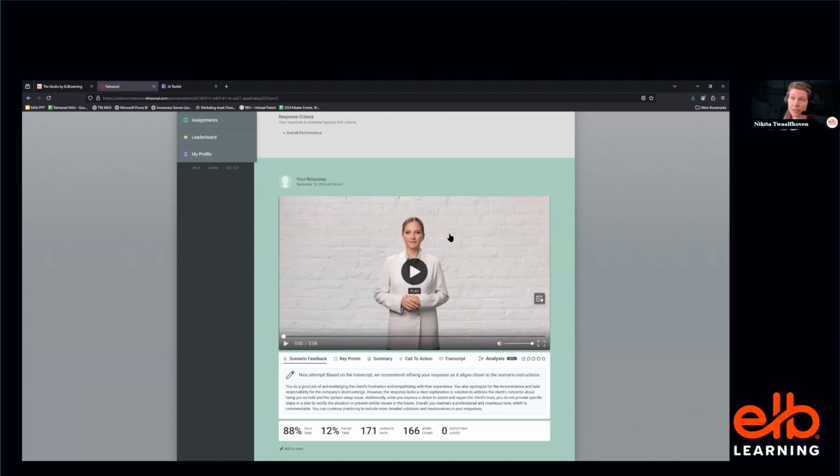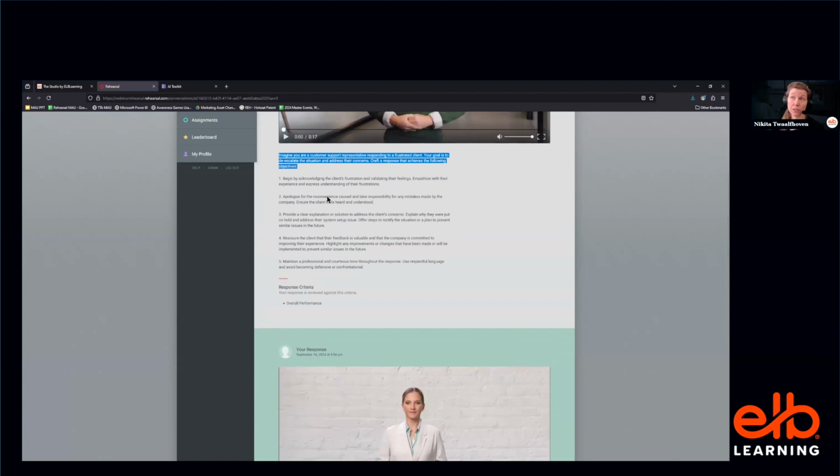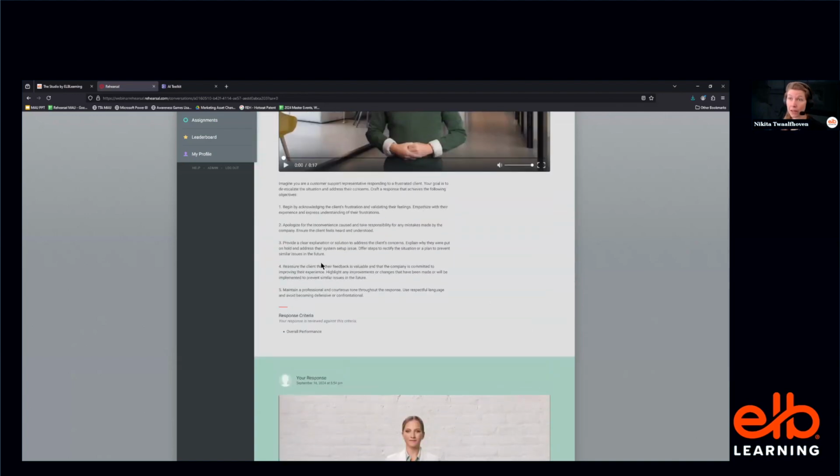As you can see in this sample response, the learner followed the majority of these instructions. But our retry with AI analysis gate assessed the learner, saying that they did a good job acknowledging the client's frustrations and empathizing with their experience. You apologize for any inconvenience. However, you did not provide specific steps or a plan to rectify the situation or prevent similar issues in the future. That's a specific comment that our retry with AI analysis gate was able to pull out of the instructions, which is listed here.